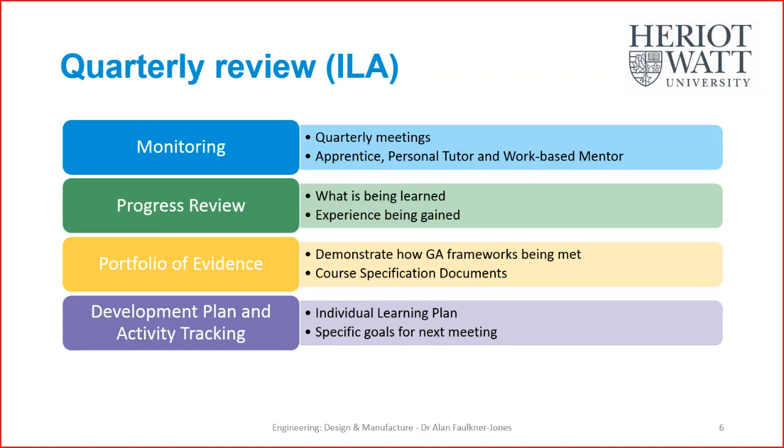So it's an individual learning plan, which is an evolving document. So basically they start one at the beginning of the year, and then it gets monitored and updated and tracked throughout the year. And then they have to set specific goals for what they're going to do for each activity they're doing at work, which meets the framework outcomes.